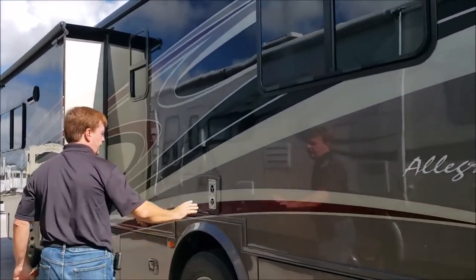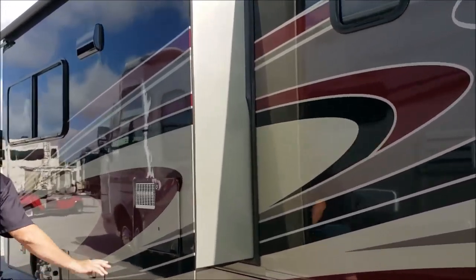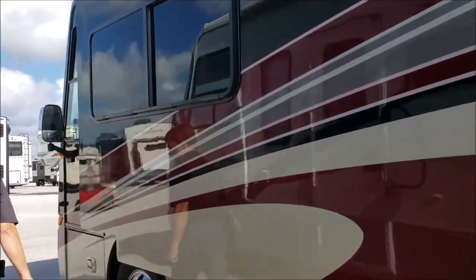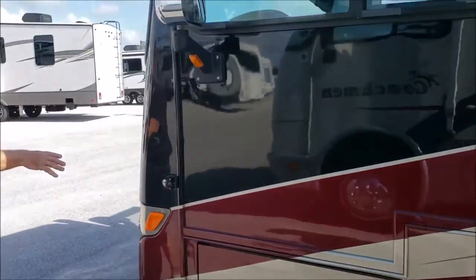This is a 2015, folks. This looks just as nice as a new one. Hot water heater. There's your exhaust for your generator. It does have a rear engine and front generator.